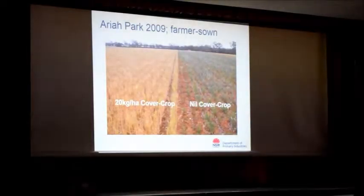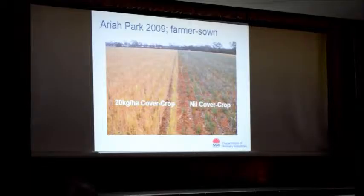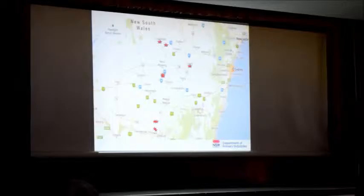And that's a photo of one of our farmer sown trials at Area Park, courtesy of Tony Swan, which is a kilometre long strip of pasture sown either with or without a cover crop. That's a replicated trial sown with a farmer here. And that's a little map, all those little stars up there.